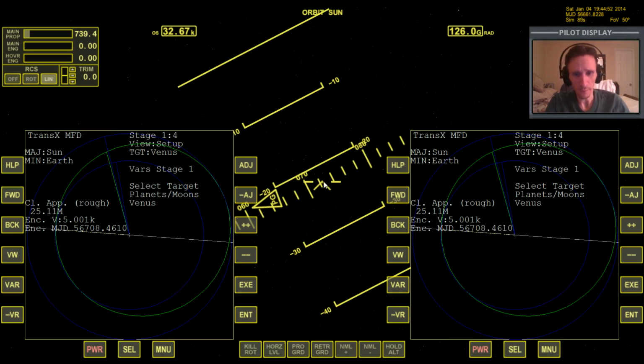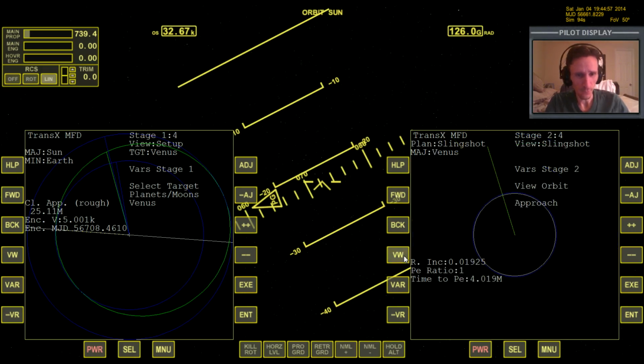So let's bring up this view so we have the larger MFDs to look at. And let's come forward on this side and look at our slingshot view so that we can remember how things were when we left off. And we left it with a PE ratio of exactly 1 and a very low relative inclination. So we are ready to warp time forward to continue the journey along toward Venus.